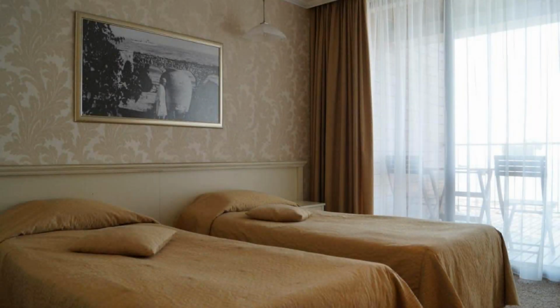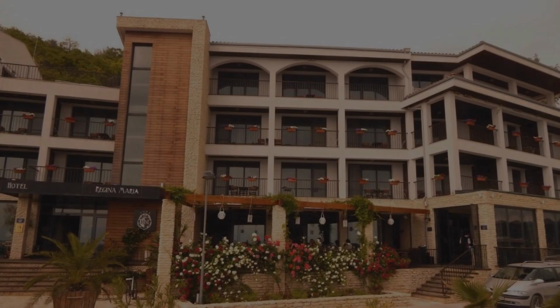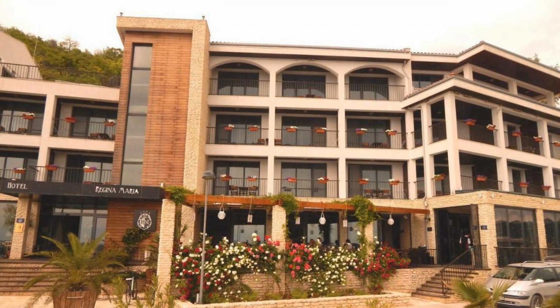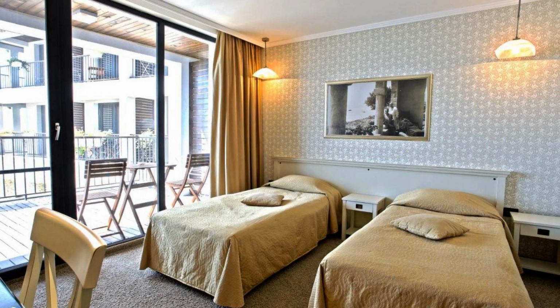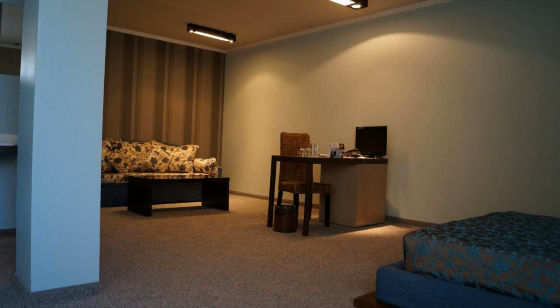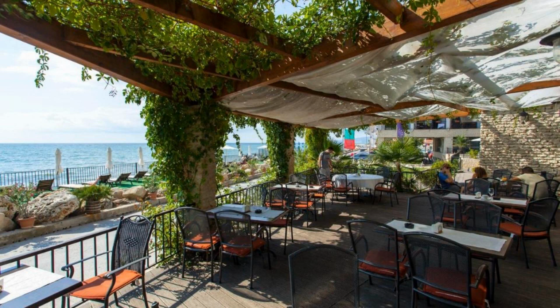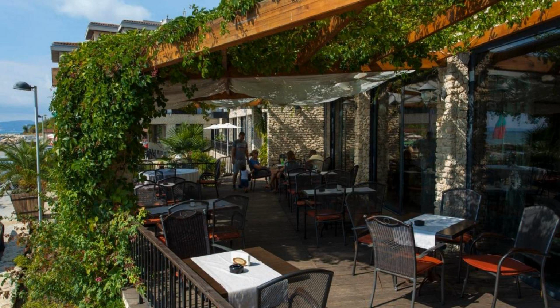The check-in time of this hotel is 2 p.m. and the check-out time is 12 p.m. Pets are not allowed in this hotel. The hotel expects major credit cards and reserves the right to temporarily hold an amount prior to arrival. Guests are required to show a photo ID and credit card at check-in.